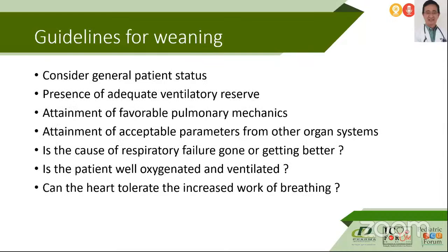So now how do we wean this patient from the ventilator? You look at, of course, the status of the patient in general. You check if he has adequate ventilatory reserve. Has he attained favorable pulmonary mechanics, acceptable parameters? Has the cause of the respiratory failure gone, or is it getting better? Is he well oxygenated and ventilated in terms of your oxygen and carbon dioxide? Can your heart tolerate the work of breathing when you shift this patient to spontaneous breathing?